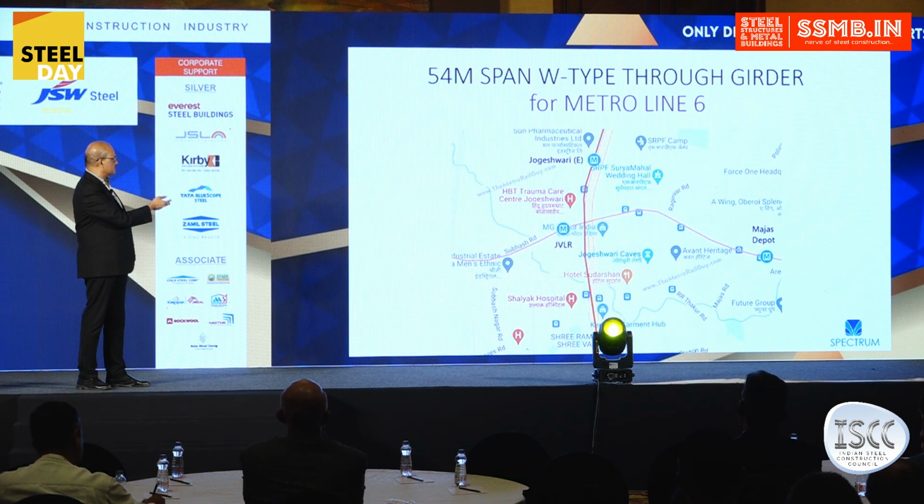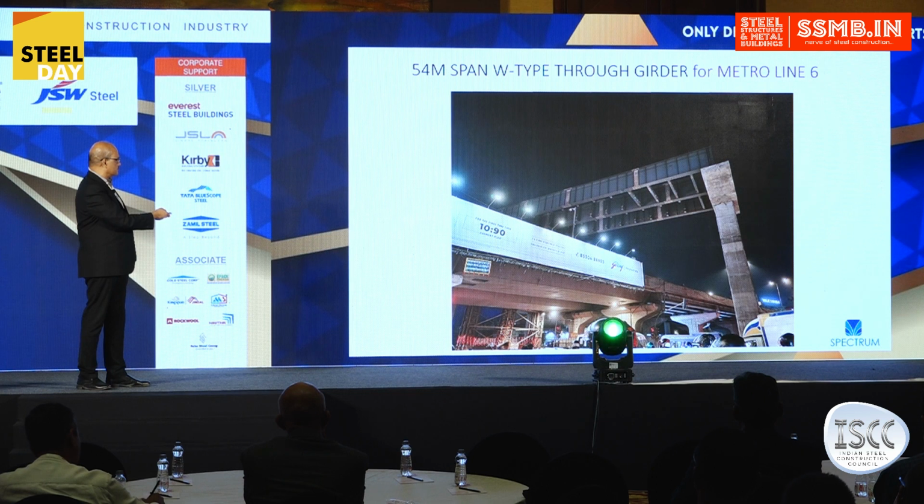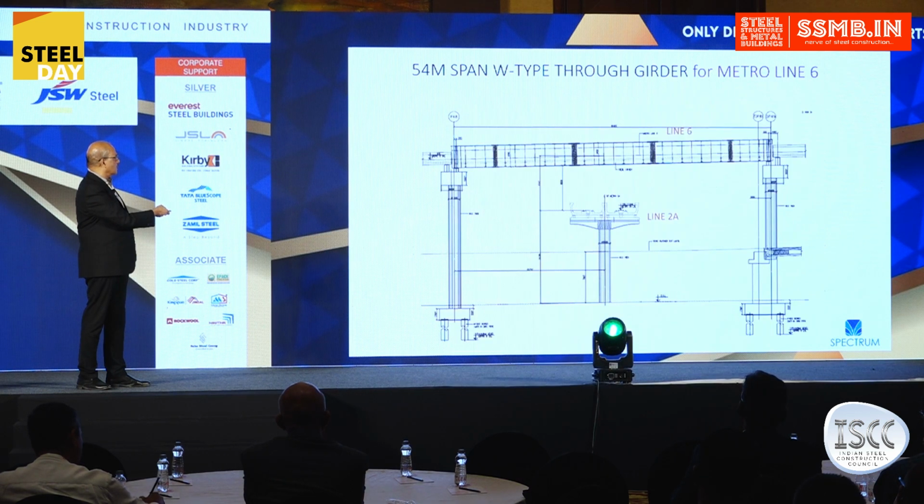Similarly, we have done a 54-meter span W type through girder for metro line 6, which crosses line 7 at that particular location. There is metro line 7 plus the Western Express Highway, and both are getting crossed. These are photographs during the construction. Again, another same span girder at a different location.